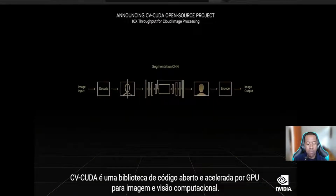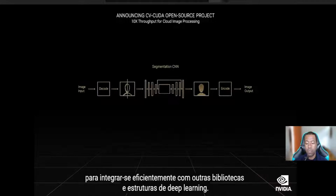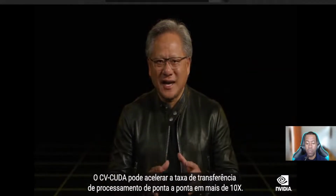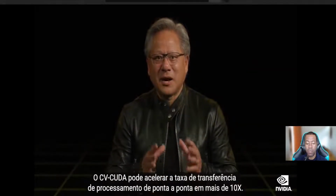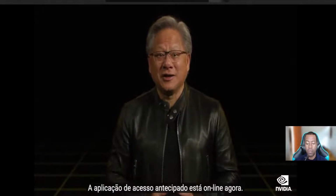CV-CUDA is an open source GPU accelerated library for imaging and computer vision. CV-CUDA provides a set of highly performant computer vision kernels with zero copy interfaces to integrate efficiently with other libraries and deep learning frameworks. CV-CUDA can accelerate the end-to-end processing throughput by over 10 times. Early access application is now online.